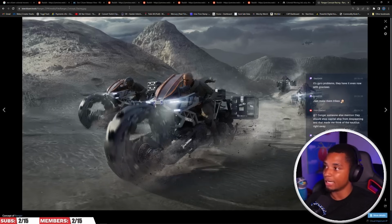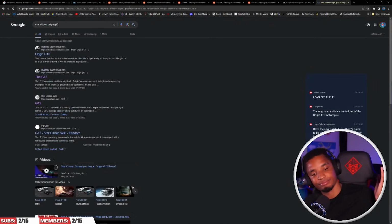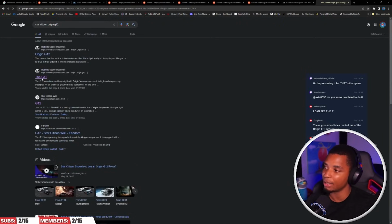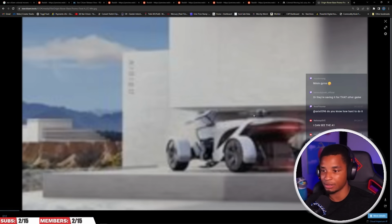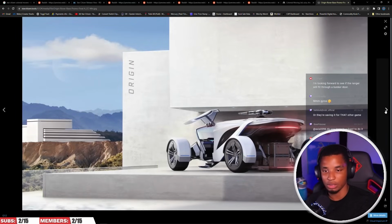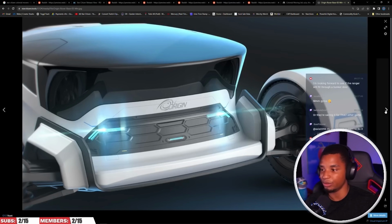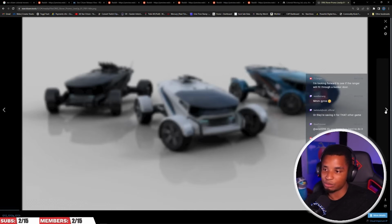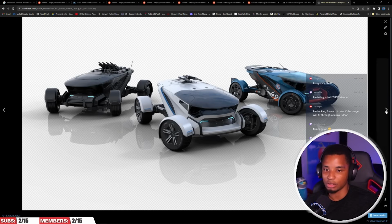Next up, Origin G12, another Origin vehicle that you're like, why? Why isn't this in game? This is a simple rover, much like your Cyclone. It drives fast, it goes room, and it's got cargo space. It's higher quality. It's a luxury vehicle, as they call them, even though it's got a turret on top. Luxury pew pew. But there's no real big reason for this to not be in game other than they just didn't go out and make the design for it and put it all together and slap it in game.